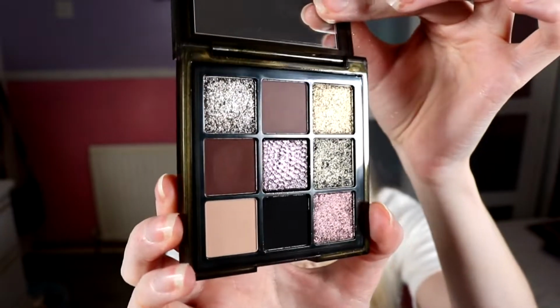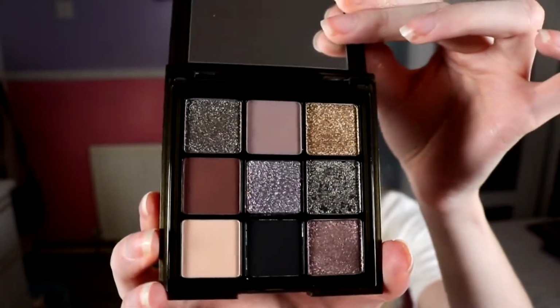Can you see the shift in that middle shade? Oh my god, so pretty. I cannot wait to do this. You best believe I am doing a halo eye with this palette. Don't even try me. There is a halo eye coming with this palette, because that's exactly what I need to do with this.